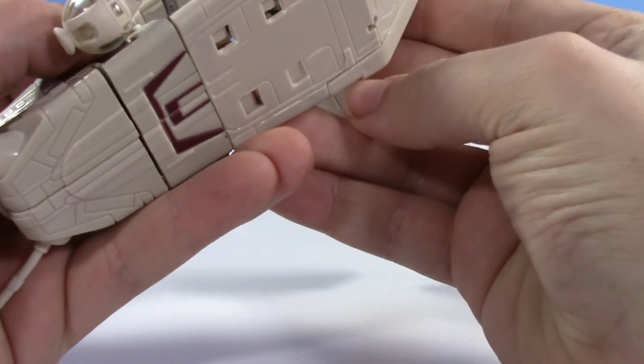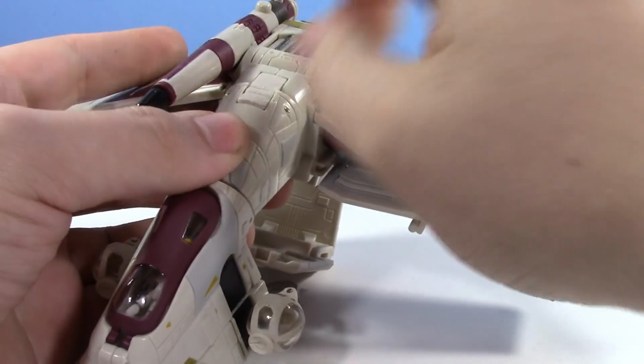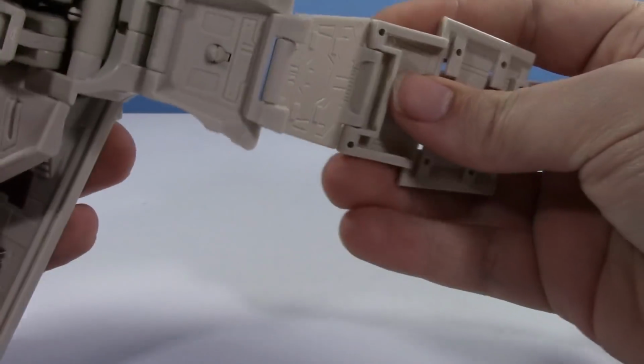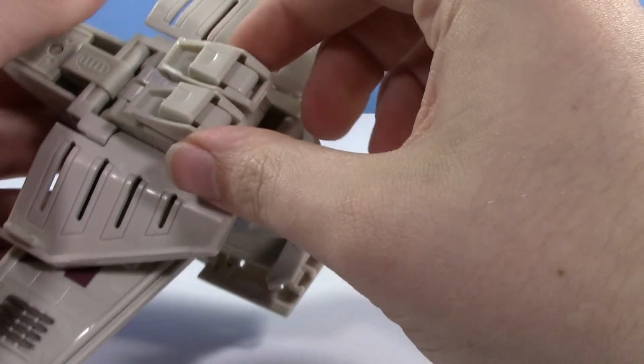So, how to transform him. You do... Oh, he just kind of starts falling apart. You take these off. Those will be the guns. You take this whole panel and just kind of fold that in the back. There you go. It just kind of folds and stays there.